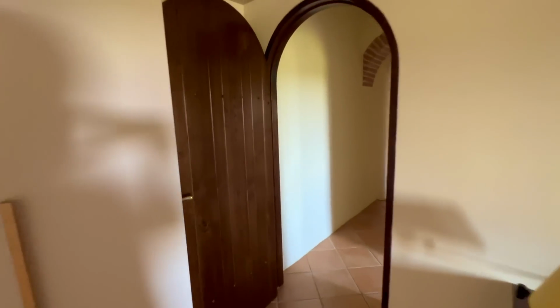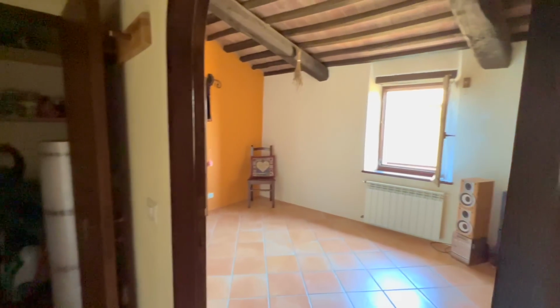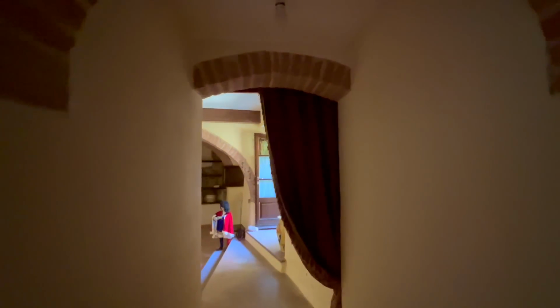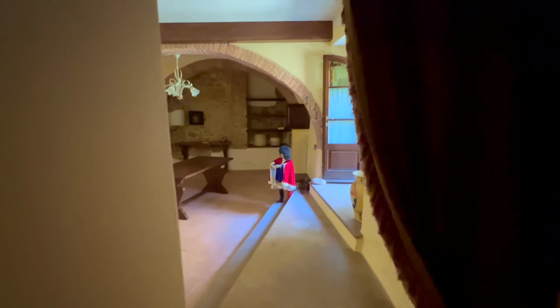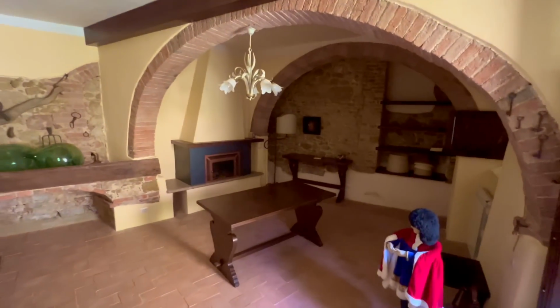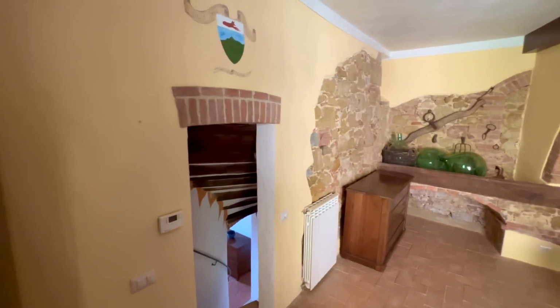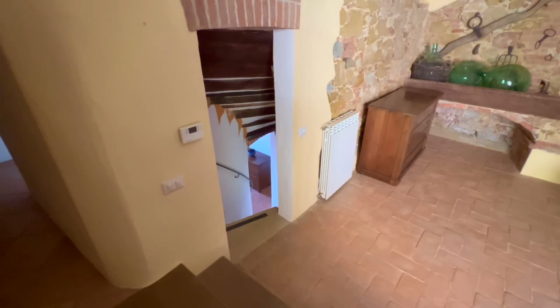Now let's head back out again, so we're going back down the corridor with the bathroom on the right, one tiny step just here. First bedroom where I took you there, ripostiglio straight ahead, then through this beautiful double archway back into the original first room, lounge room. You can use it for lounge, dining, whatever you like, but I'm going to take you downstairs now to the fantastic kitchen and dining area downstairs.